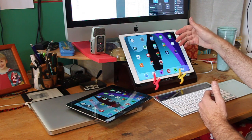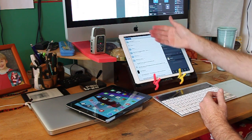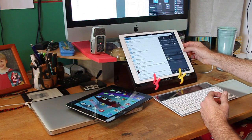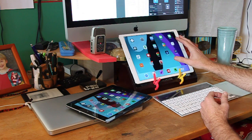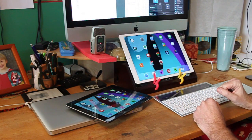And of course, there aren't a lot of apps that are taking advantage of this right now. GoodReader, for instance, you can see it's just scaled up. You could fit a lot more data on this screen with this app. So hopefully apps will start getting updated to take advantage of this enormous screen real estate.